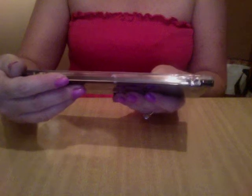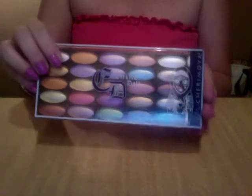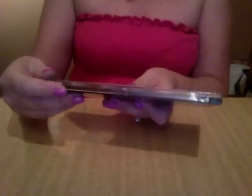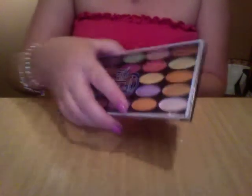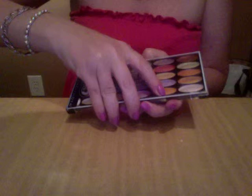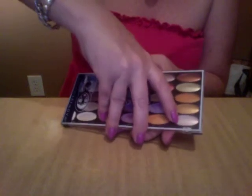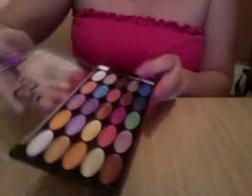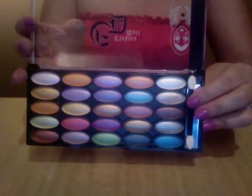Oh my goodness. Where did you get this, girl? It's called Electra Doll. Sherry Moya? I've never heard of that. This is beautiful, and it's just the way that the cut, look how different that is and unique, like the way the colors are set up. Oh my gosh, that is so pretty.